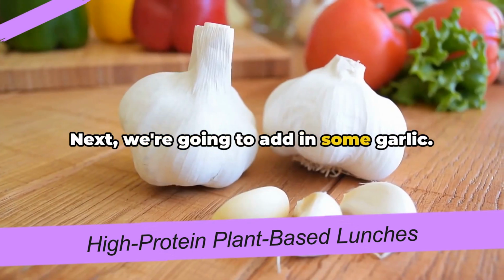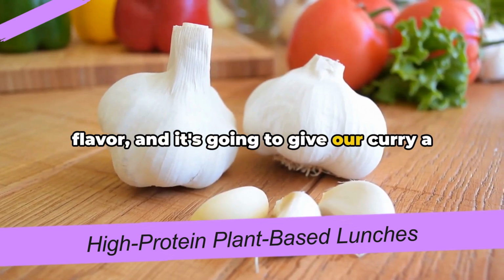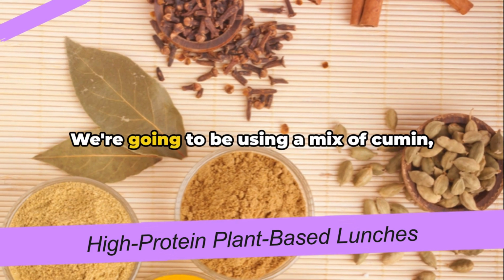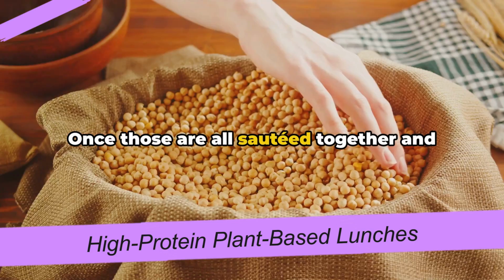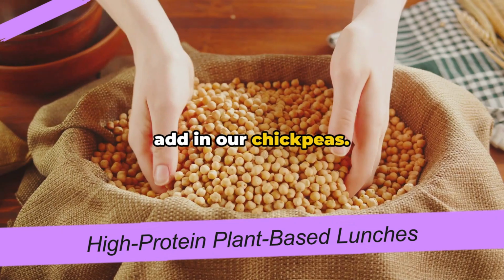Next, we're going to add in some garlic. Garlic, as we know, is a powerhouse of flavor, and it's going to give our curry a delicious depth of taste. Now let's talk about spices. We're going to be using a mix of cumin, turmeric, and coriander. Once those are all sautéed together and smelling absolutely divine, it's time to add in our chickpeas.